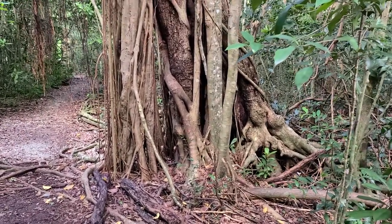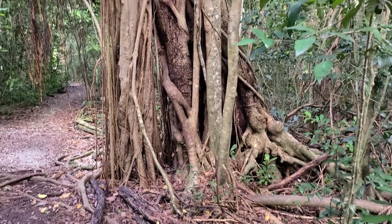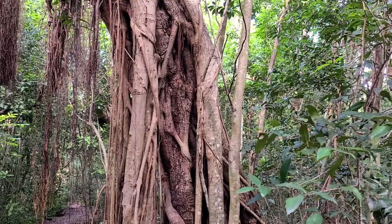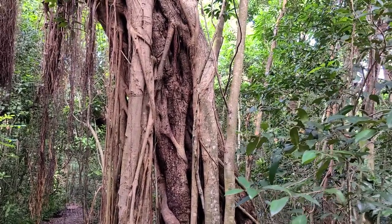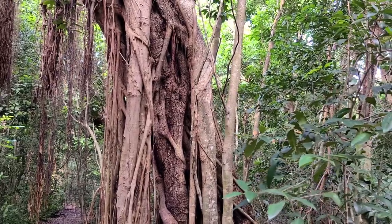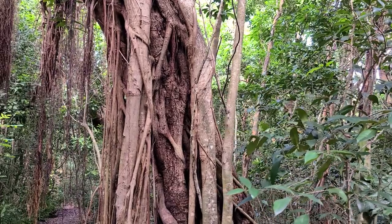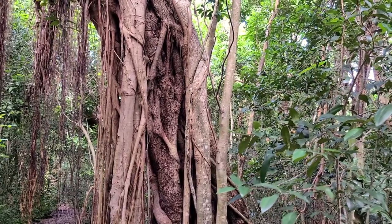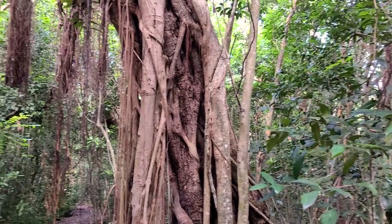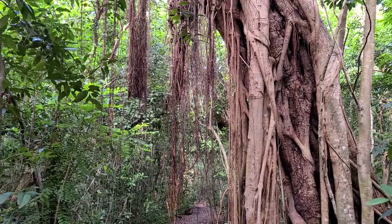Now this tree here is called a strangler fig. And you can see that it's got these long roots that wrap around a tree in the middle, and it's actually a parasitic tree, so it takes over a tree and eventually kills it. So you can still see the tree that was underneath that is probably dead by now, but they have these awesome long ropey roots, so they're really cool.